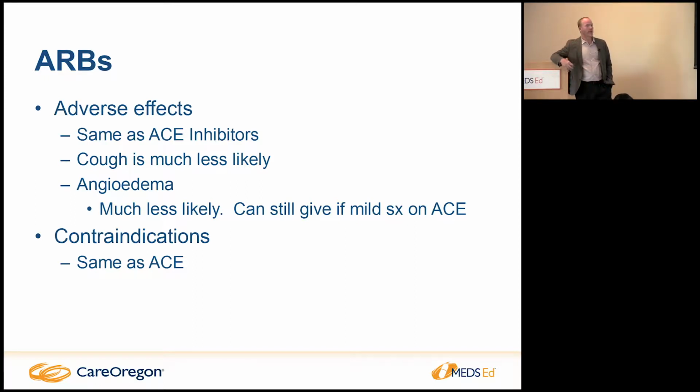So I think the indication has to be strong, and then the degree of angioedema really comes into play. We had a patient who had pretty severe airway compromise with her first case of angioedema. I don't think that we're going to risk that. Some lip swelling we'll talk about, but if they have airway compromise, we're probably going to avoid that class of medications.